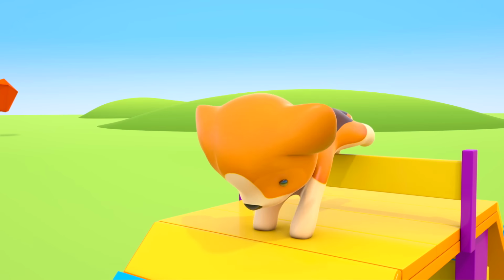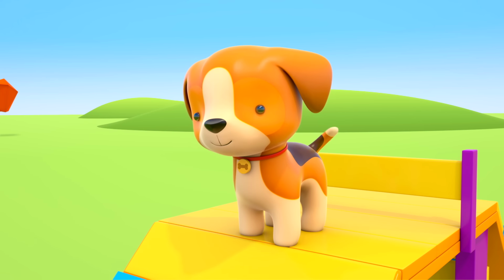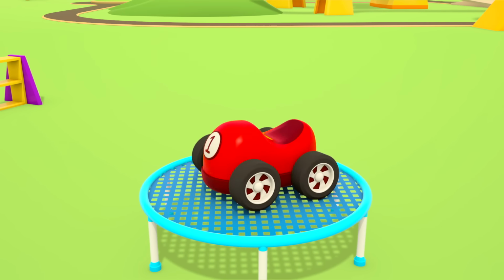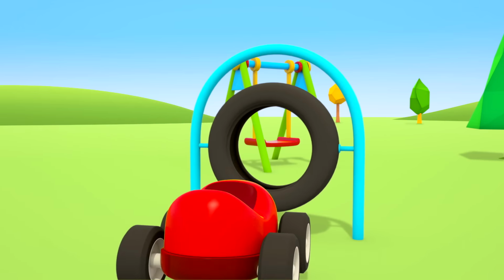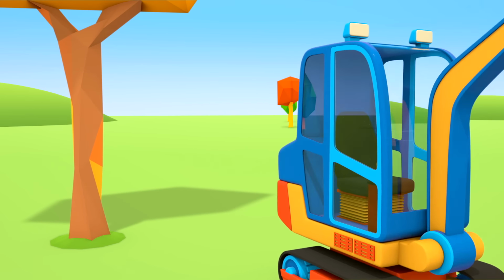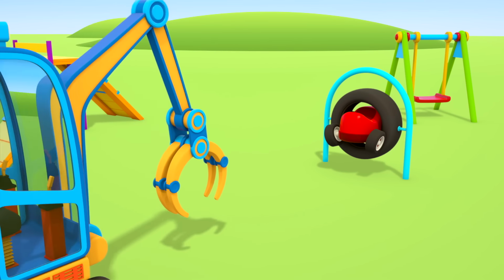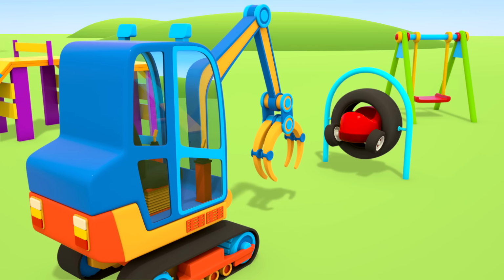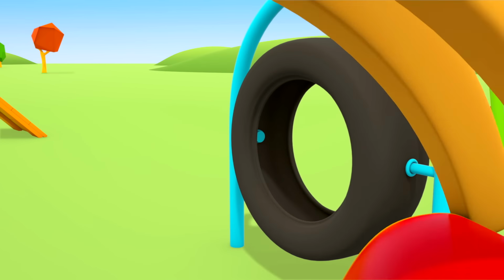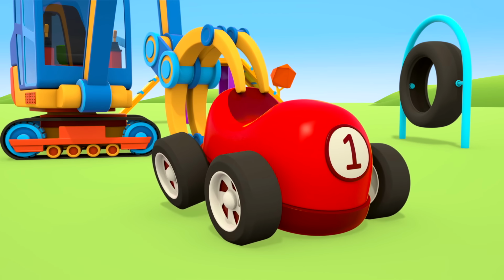The puppy has jumped over the barrier. The little car has picked the trampoline. Oh, it couldn't jump through. Now it's stuck. We'll have to pull him out. Thank you, excavator.